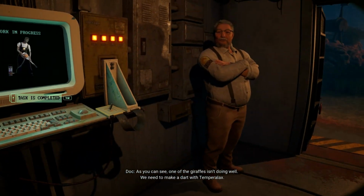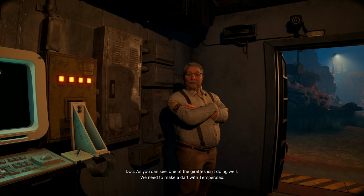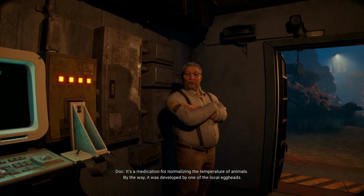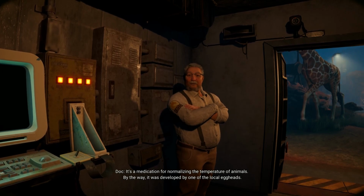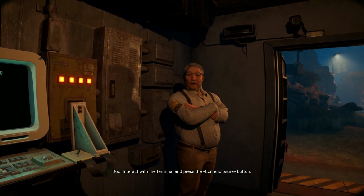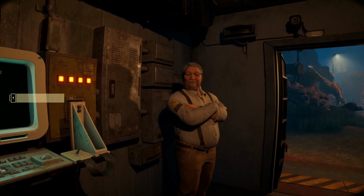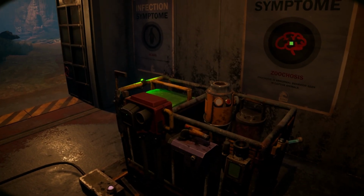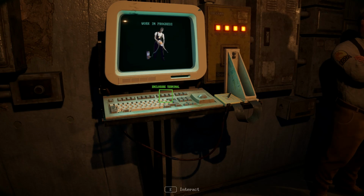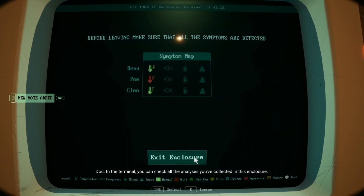As you can see, one of the giraffes isn't doing well. We need to make a dart with temperalax. It's a medication for normalizing the temperature of animals. By the way, it was developed by one of the local eggheads. Interact with the terminal and press the exit enclosure button. In the terminal, you can check all the analyses you've collected in this enclosure.